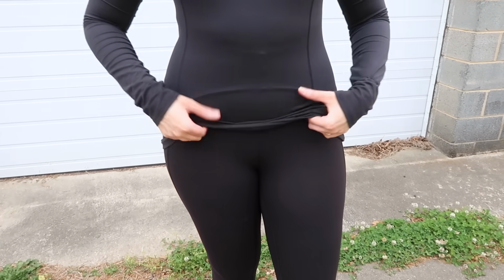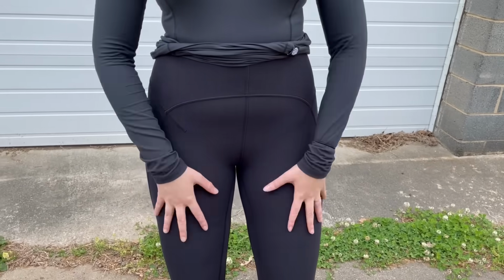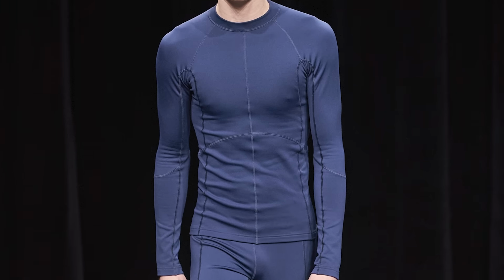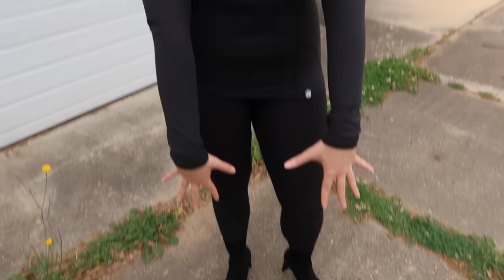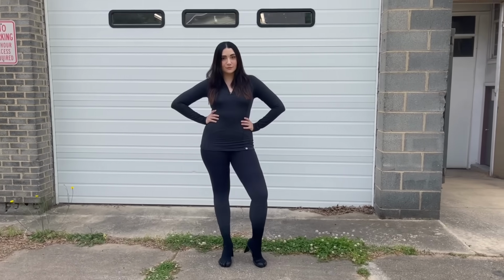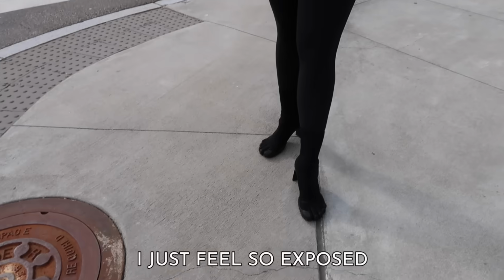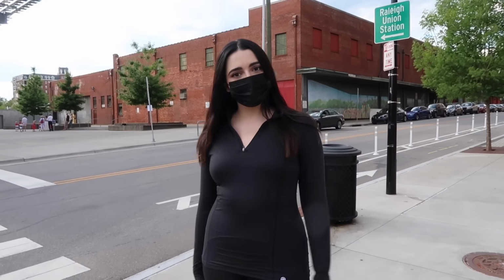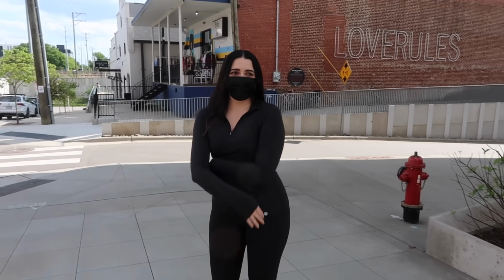I also have even more seams on my leggings under here. Oh yeah, bonus seams. Just to match the sheer number of seams they had on their models. As if to imply every contour of my body is being hugged and emphasized, from my thorax to my toes. Which kind of gives me like futuristic Vitruvian man vibes. I just feel so exposed. I feel like everyone can see everything, like we're getting a very detailed mapping of my body and proportions. Who knew that exposing my toes like this would make me feel so vulnerable?